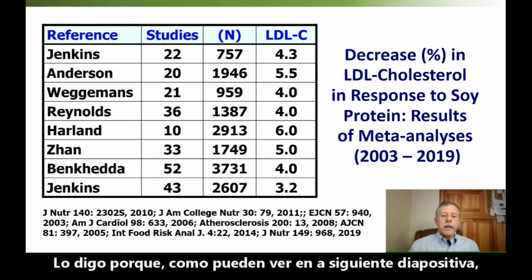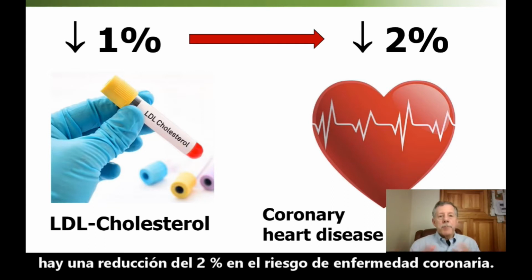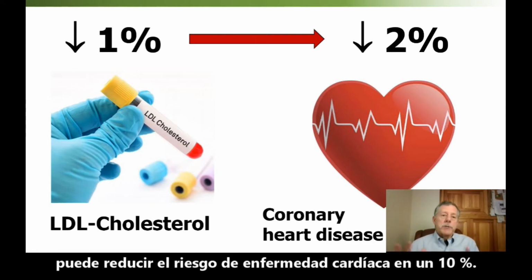And I say that because, as you can see on the next slide, for every 1% reduction in LDL cholesterol, there is about a 2% reduction in risk of coronary heart disease. So even a 4 or 5% reduction in LDL cholesterol can reduce your risk of heart disease by about 10%.